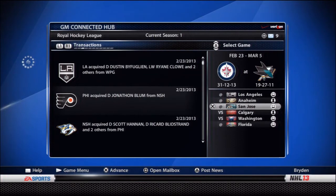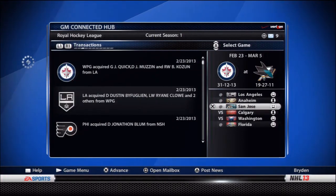First off, we got Jonathan Blum going to Nashville for Scott Hannon, and there were a couple of prospects going the other way as well. Pretty even there, minus the fact that Blum's a little bit younger.